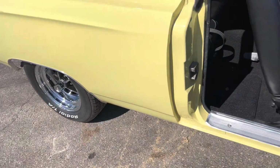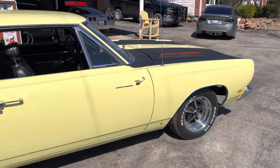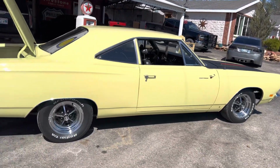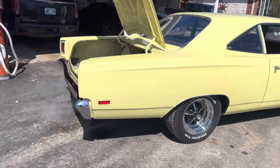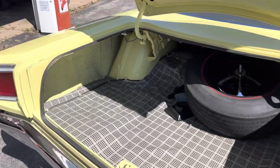The car runs and drives excellent. All the glass is nice. This is the RM21 with the pop-out rear windows. Chrome shine. Now this car is not like most Mopars. This car actually has its original rear quarters, trunk pan. It has all its original metal. And it's very, very nice.